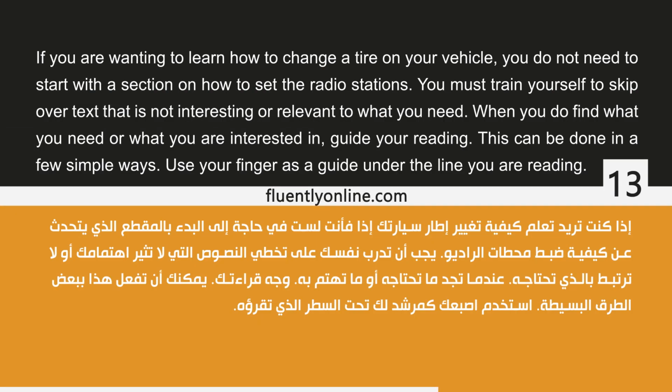If you are wanting to learn how to change a tire on your vehicle, you do not need to start with a section on how to set the radio stations. You must train yourself to skip over text that is not interesting or relevant to what you need.